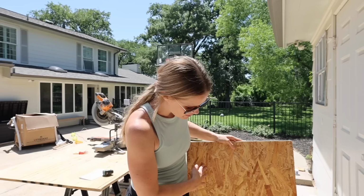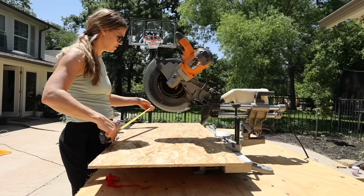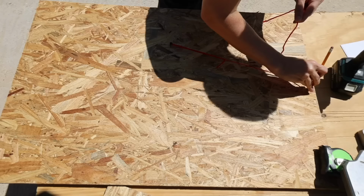All right, so we're getting ready to make these arches, and we picked up this OSB at Lowe's. It's 2 feet by 4 feet. Both of our doorways are almost 3 feet wide. Basically, I'm gonna cut these to the width of my door, and then we're gonna figure out exactly the size I wanna do my arch, and I'm gonna use a simple method of string and a pencil to draw my arch and then cut it out with a jigsaw.